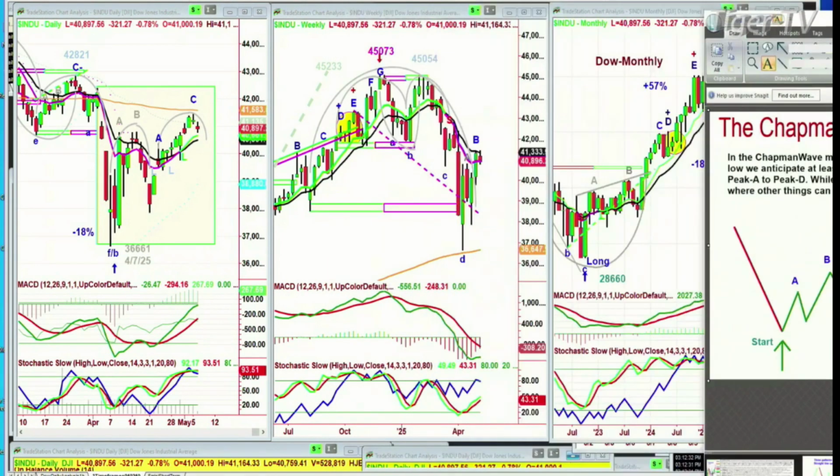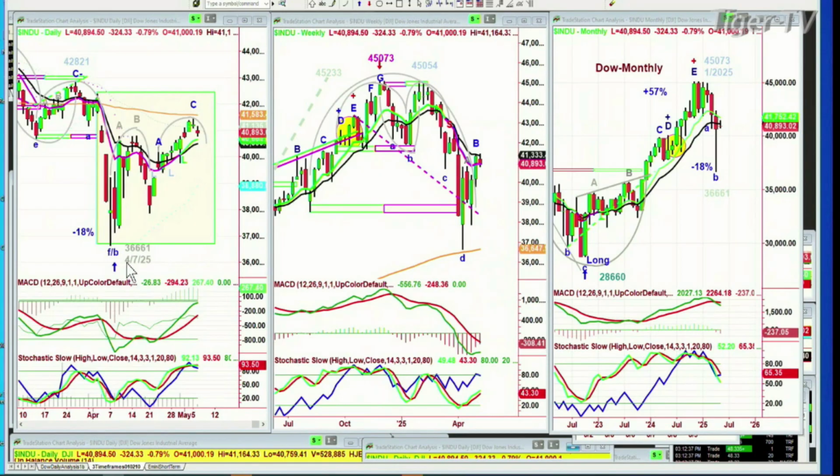Well, let's go to the story here. So the Dow has made a low at 36,661. It's gone to a peak A, a peak B, and a peak C, with today's lower high, with that little doji candle. A tiny doji candle could be a halfway marker on the way up between the lowest trough to move to the upside, or it could be just a momentary pause. So we're watching this very closely because it has paused here. The Dow's down 325 at 40,893.